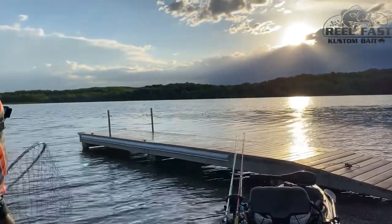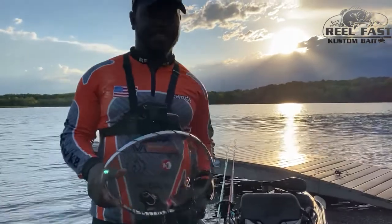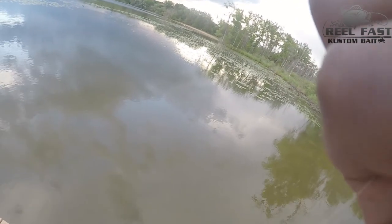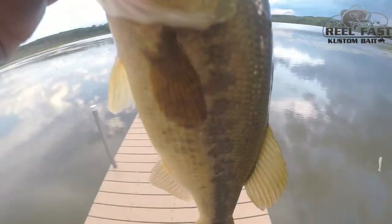So while the weather looks pretty nice right now, it just changed within a matter of seconds, man. So we're gonna get out here and catch some fish. So stay tuned. All right, so considering I am fishing in the tournament today, we're just trying to take a little break and wait for this weather to pass, and I just caught a bass.